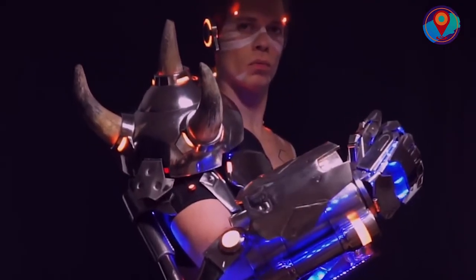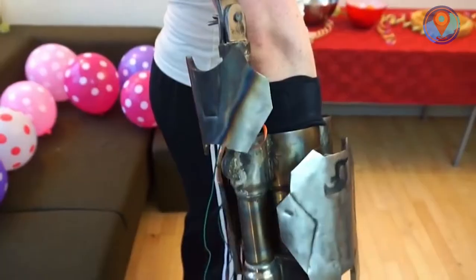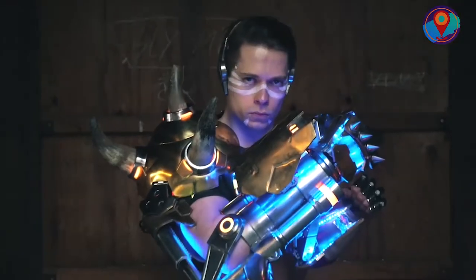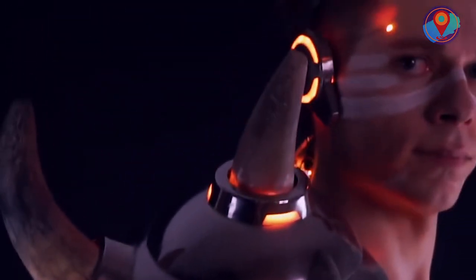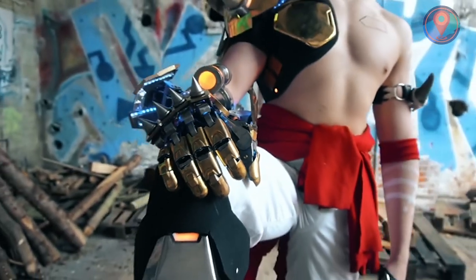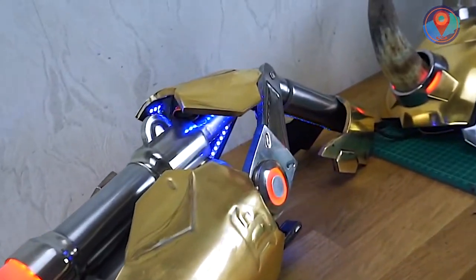His Doomfist comes armed with the state-of-the-art motorized gauntlet that lights up and opens up on command using a pressure sensor. Equipped with 5 motors, 300 handmade steel parts, and 300 LED lights, the weapon sure didn't cut any corners. Jonas even used genuine bull horns for the shoulder armor. The power source needed to last an entire convention day, so it would mean at least 8 hours of battery life with all of the LEDs and all of the motors working as hard as he can. And to make the weapon more faithful to the video game, he even electroplated the gauntlet in 24 karat gold. He sure didn't pull any punches with this one.